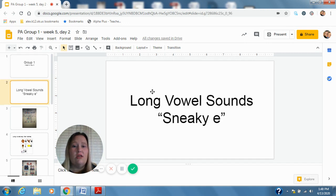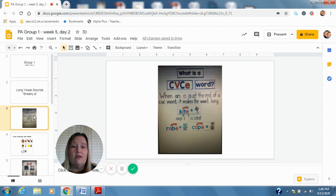Yesterday we started looking at long vowel sounds with the sneaky E pattern. So that's where we have an E at the end of a word. It follows a consonant, vowel, consonant, E pattern, and that sneaky E is silent, making the vowel long. Here's what that looks like.